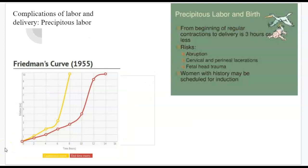The next thing that we have is precipitous labor. So just like how we can have a prolonged labor due to a problem with one of our P's, we can also have someone that overshoots that process, okay? So you need to know the definition of precipitous labor and birth. From the beginning of regular contractions to delivery is 3 hours or less, okay?